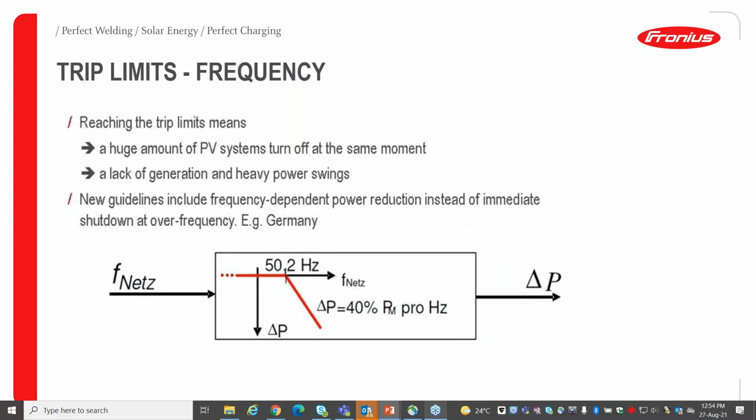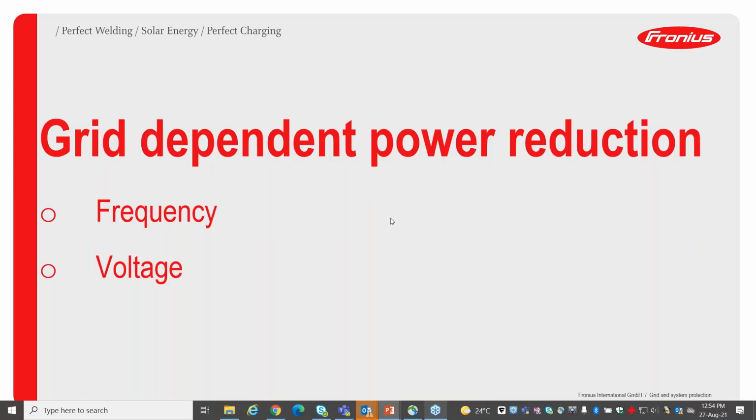However, reaching the trip limit means that a huge amount of PV systems might turn off at the same time, and a lack of generation and heavy power swings, therefore, might result. To be able to have a balanced operation, new guidelines include the requirement for a frequency-dependent power reduction instead of immediate shutdown. This is also a case example for Germany. Therefore, we look at how this behavior of grid-dependent power reduction, as far as frequency and voltage are concerned, is going to happen.